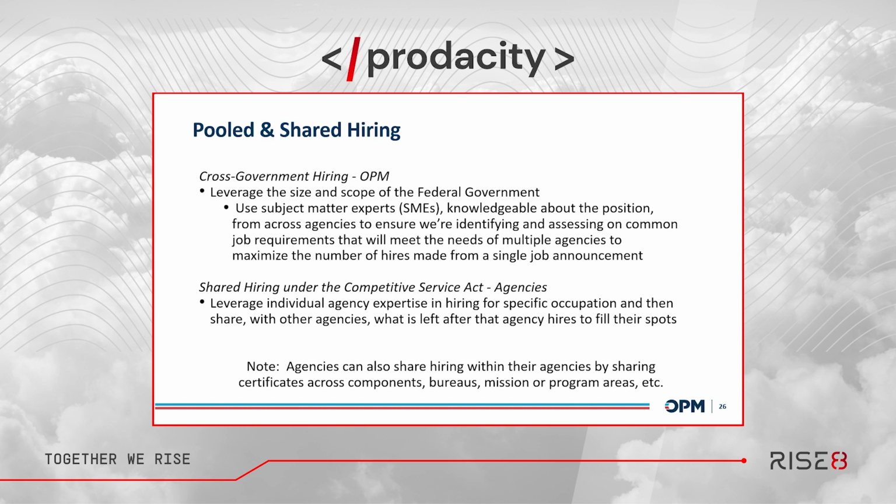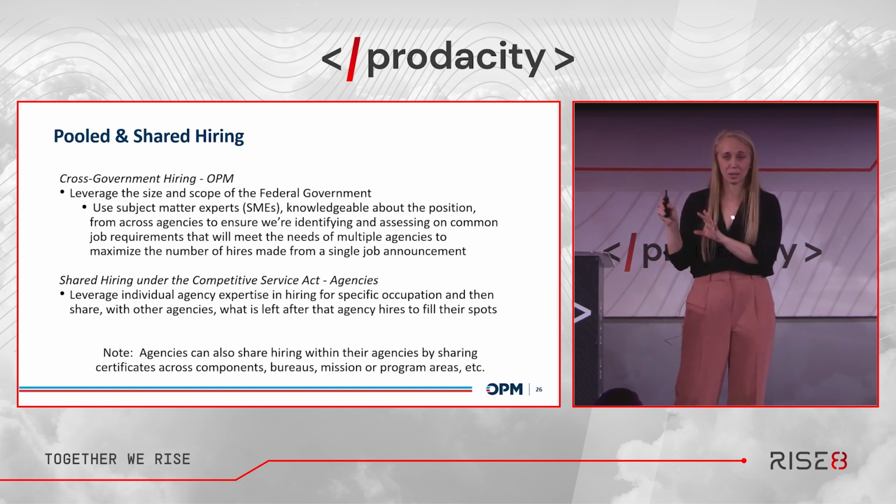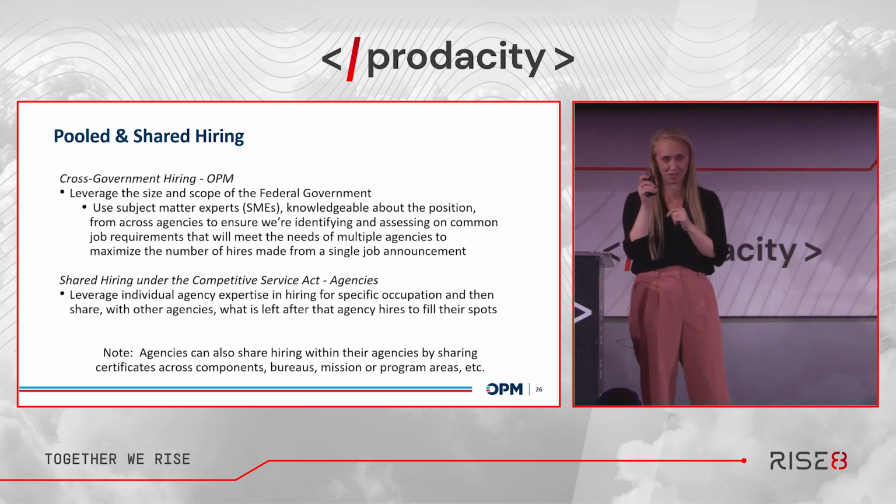Bring in all of the agency subject matter experts, get them into a room, have them help design the entire process, and then do active recruiting, and then the cert that we put out at the end, people can hire from any agency across government off of that cert. It is intentional that OPM is running these, and there are some special things that the OPM ones can do that the next one I'm about to talk about can't do, but generally they run the same way.